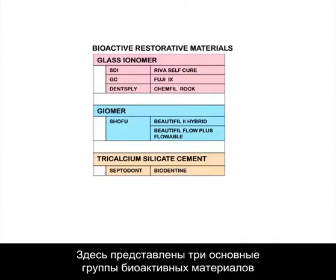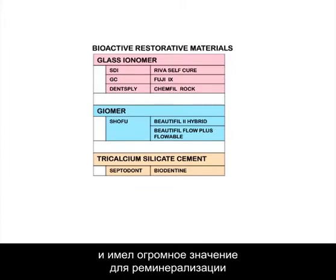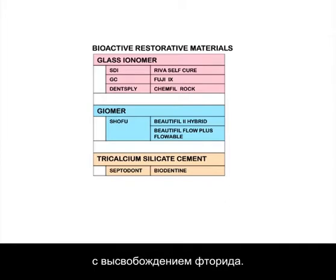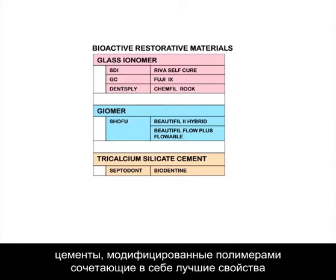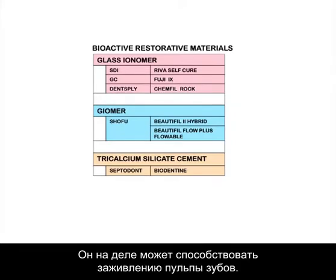Here are the three major groups of bioactive restorative materials that we'll be discussing. Glass ionomers, the granddaddy, the ones that were around since the 70s and have been tremendous in terms of helping remineralization with their fluoride release. Then the giomers, which have taken the best of composite resin attributes and added on the attributes of glass ionomers, and you actually think that you're working on a pure composite resin, and yet you have a lot of the benefits of glass ionomer. And then the tricalcium silicate cements that could actually help you heal dental pulp.